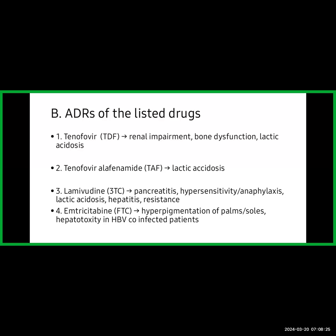Emtricitabine, yes, is also a nucleoside reverse transcriptase inhibitor. It also causes lactic acidosis. However, some of the peculiar side effects for that are hyperpigmentation and also hepatotoxicity, especially in HIV co-infected patients that stop abruptly or use it as monotherapy.